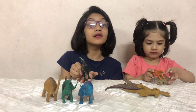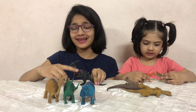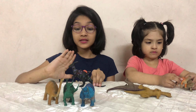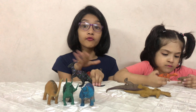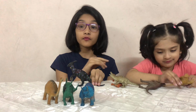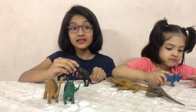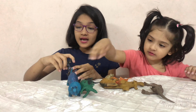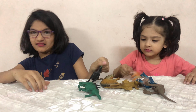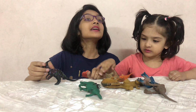Do you know what this is? This dinosaur is called Parasaurolophus. This might look like a kangaroo to you guys, with a little deer horn, but no. This was the before form of our existence now, the before form of deer and kangaroo. It was a dinosaur. Just because of this, it looks so cool. Without that, it looks so plain, right, guys? And look, it's almost about to hop, like a kangaroo.